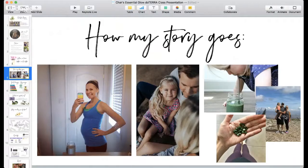And this was us last month in Utah, where we went for doTERRA's annual convention, and my hubby and my daughter met me there to escape from the hurricane that was happening in Florida where we live. So this is a little snapshot into my family and kind of how we live our life.